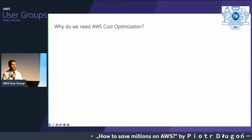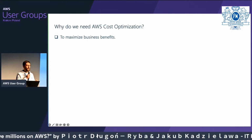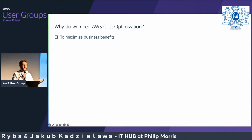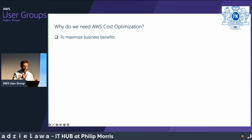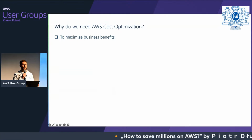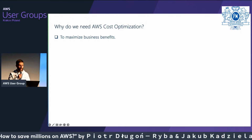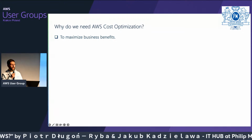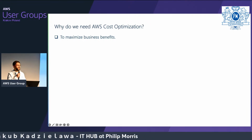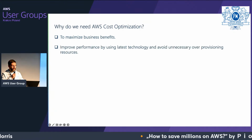So let's start. Why we need cost optimization? It sounds obvious, yeah, to maximize business benefits, save money. For beer, it would be nice to save this money and transfer to our private accounts, yes, but it's not happening that way. But the main goal, from my perspective, is not to just burn out these resources, this money. It's better to utilize it in a more effective way, or maybe move these resources to start some POC tests and try different technologies.